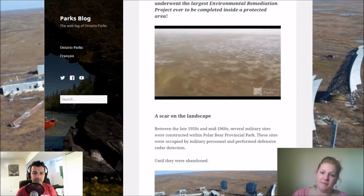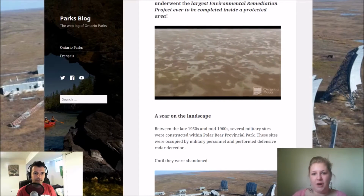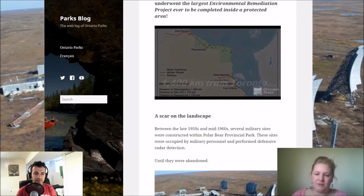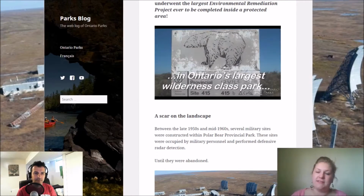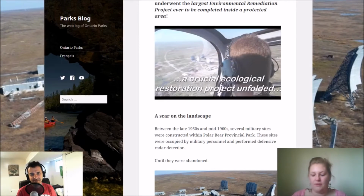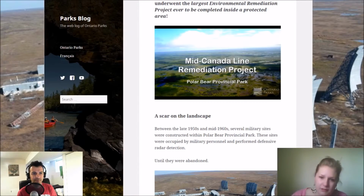And I just thought it was an interesting way to look at how we're dealing with past environmental decisions in the context of parks, and just the language that they use. They talk about how it was an eyesore, how it disfigured the landscape, and then they talk about the chemical and physical hazards. But there's really an emphasis on the way that it looks, and now it looks like it used to look.